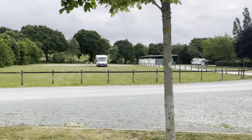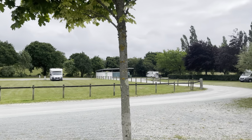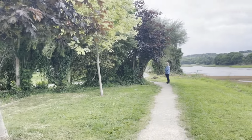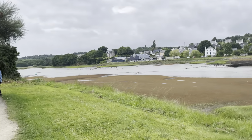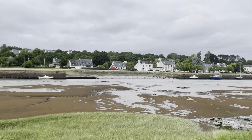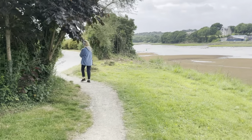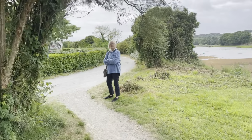As we're walking around the town, we've just found this little camping area. It's 13 euros, 12 something euros. We're right next to this estuary where the water comes in, and there's boats on the other side. This is in the same town as where we just had the crepes, but we just thought we'd have a look round and follow the sign.